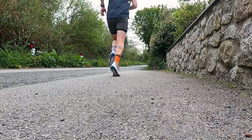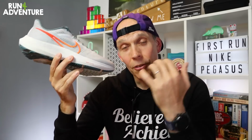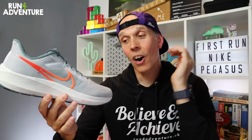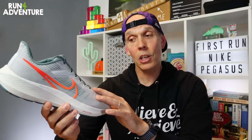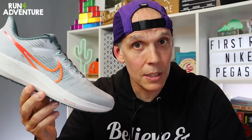So initial thoughts are good when it comes to all the new updates, and when you think back to the fit issues and the heel slipping issues in the 37s and 38s, I think the new Pegasus is a big step in the right direction, and my initial thoughts are it's probably going to be the best version of the shoe since the Pegasus 36.